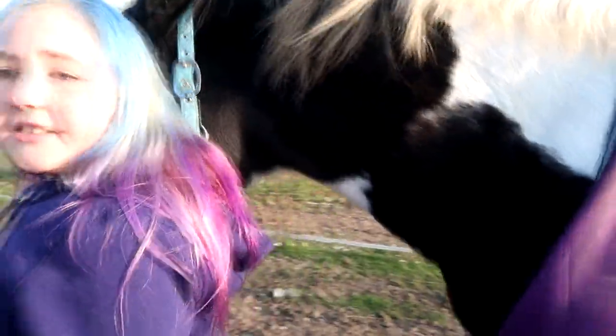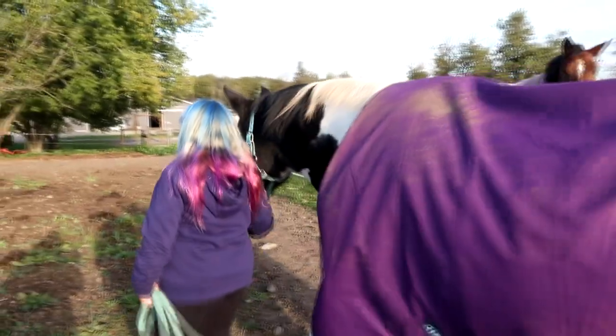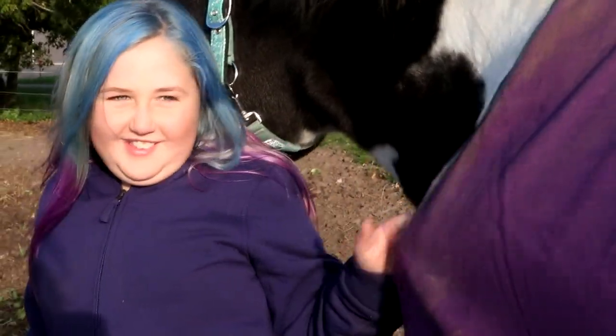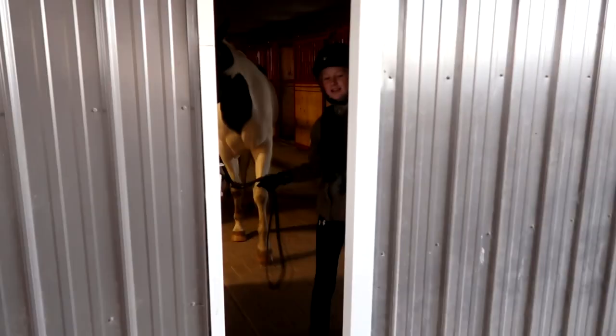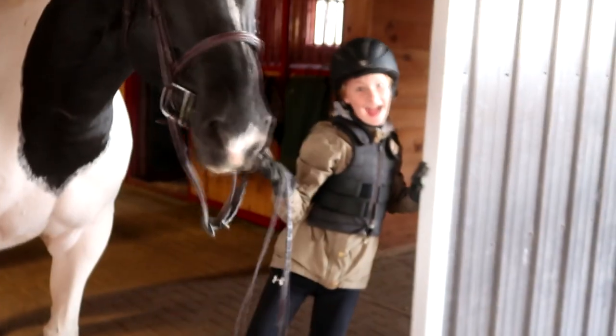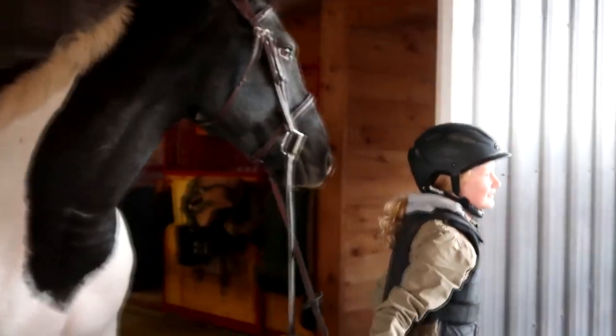Mom, that black horse is scared. So? Dyed her hair to match her horse's blanket. You dyed your horse? Yeah, matches perfectly. Surprise, Kaylee's here.